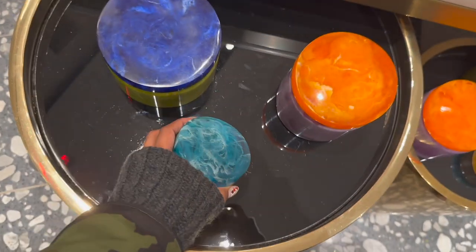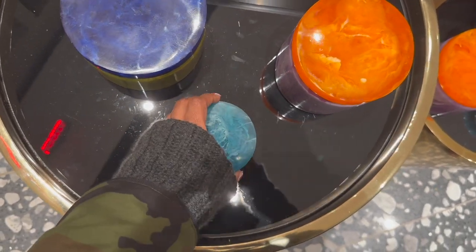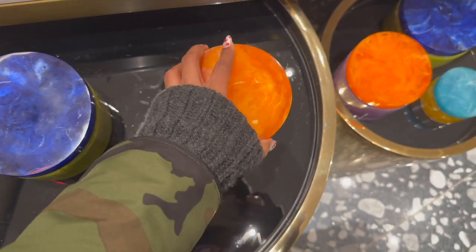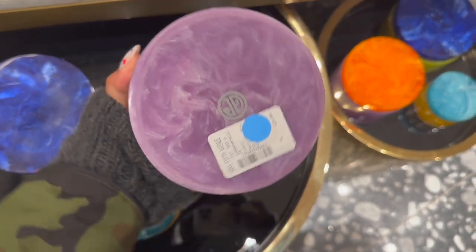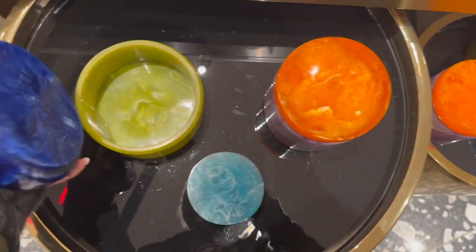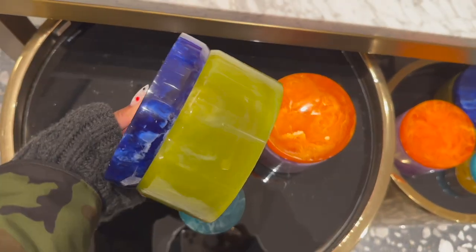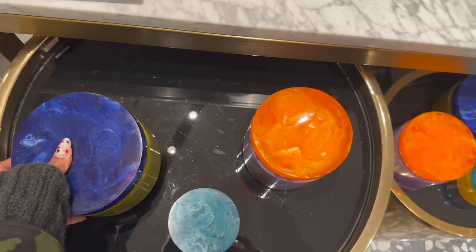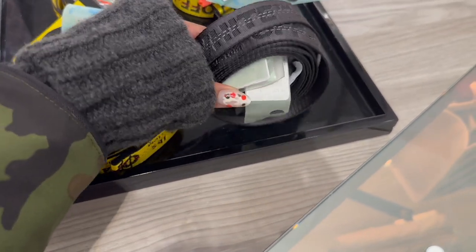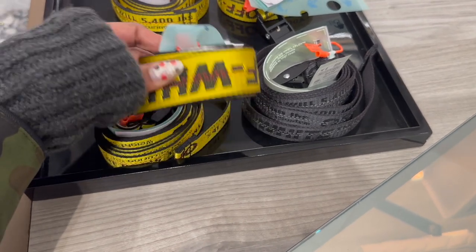These little resin catch-alls are $75 and so pretty. How much is a... $128. I know somebody that can make these as well, and better probably, but these color combinations are to die for. Oh my god, I love that. Off-white belts, ankle straps, $175, you know the deal.